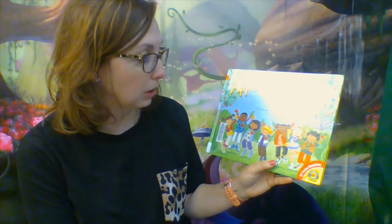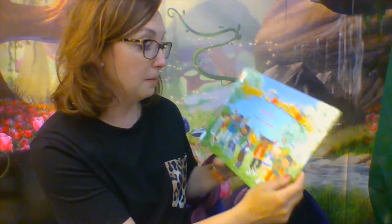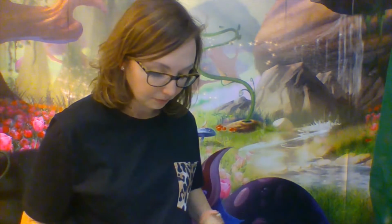But I think today we'll start off with a little book called Apple Countdown, and it's by Joan Holub, and it's illustrated by Jan Smith.